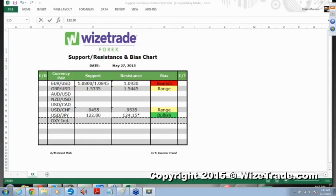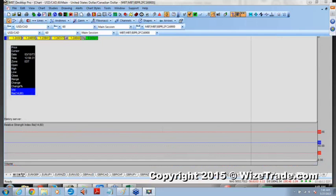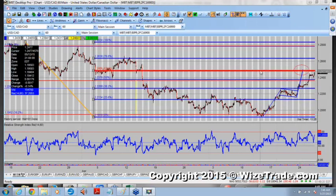Let's look at the dollar Canadian. And okay, so we have our flag pattern. Flag pattern completion. We might actually complete this damn thing before we even get to the Bank of Canada rate decision. That completes at 125. We also have the 618 retracement that comes in at 124.85.